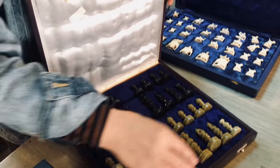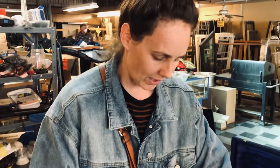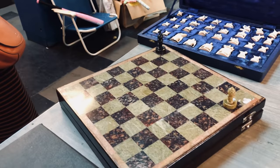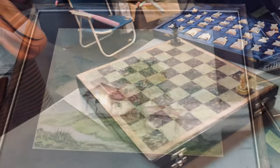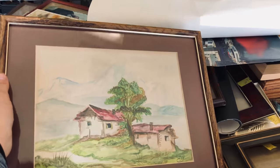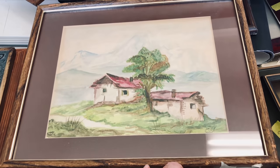These chess sets, there were three of them, and they were hand-carved, and they were made in Germany, so I know they're old. I didn't pick any up, but I wish I would have got that green one right there with the black and green little chess pieces. I think it'd be beautiful set out on a coffee table. In fact, I might go back and see if they still have it.